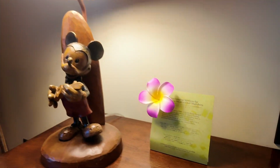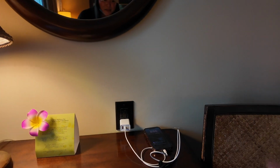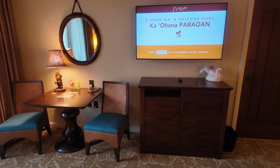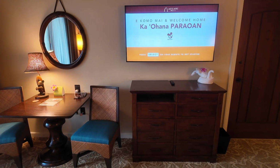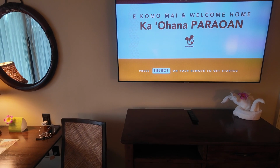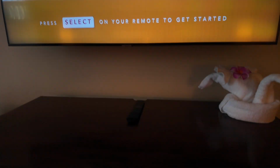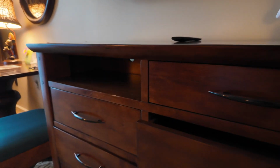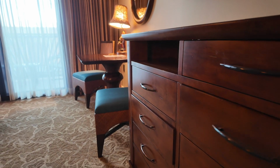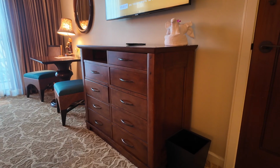And again, we have another plumeria flower there. And there are 2 outlets here. So right now I've got my phone charging, and right next to the lovely seating area is this dresser and the TV. I will never get tired of this. E komo mai, and welcome home, ka ohana. I hope I said all of that right. As far as the dresser goes, this is the depth, so you have an idea of how much stuff you can fit in there. And I think I already pointed out the trash can that's right there.